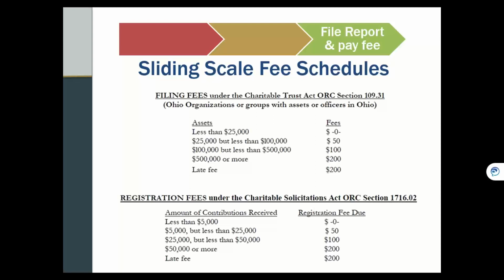If there is a fee due, the system will automatically calculate the amount due based on the information that you provided. For organizations that file under Charitable Trust Act, Ohio Revised Code 109, fees are based on the amount of total assets the organization has at the end of the year. For organizations that file under Charitable Organization Solicitation Act, Ohio Revised Code 1716, fees are based on the total amount of contributions received from Ohioans throughout the year. In some cases, organizations will be assessed fees under both statutes.